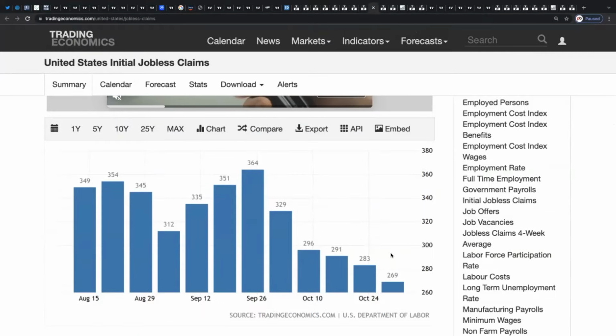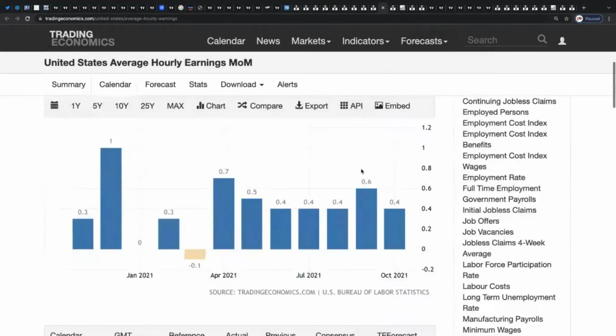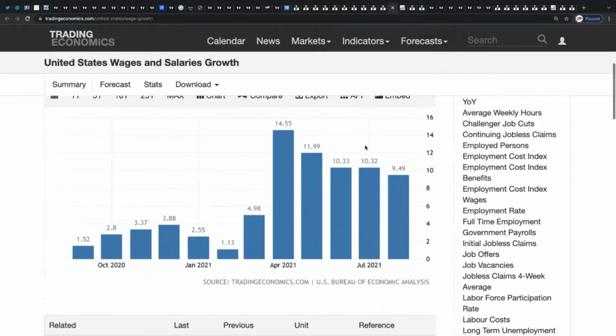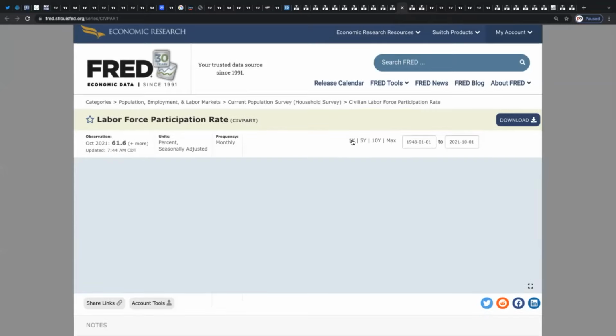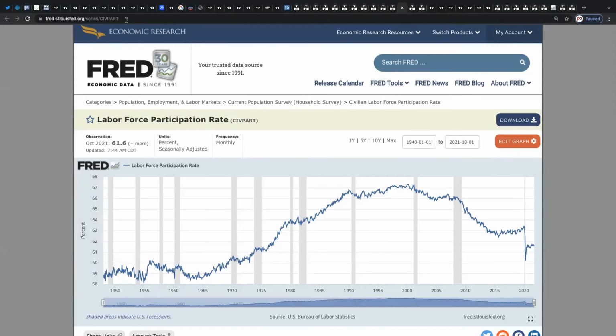Initial jobless claims came down a little bit, so heading in the right direction. Wages are starting to consistently rise. Now, this is why I believe the bond market had a bid. Now, we do know there's a big short position, like a record.